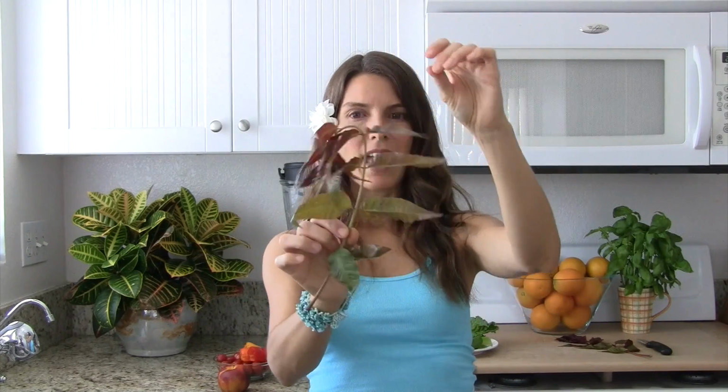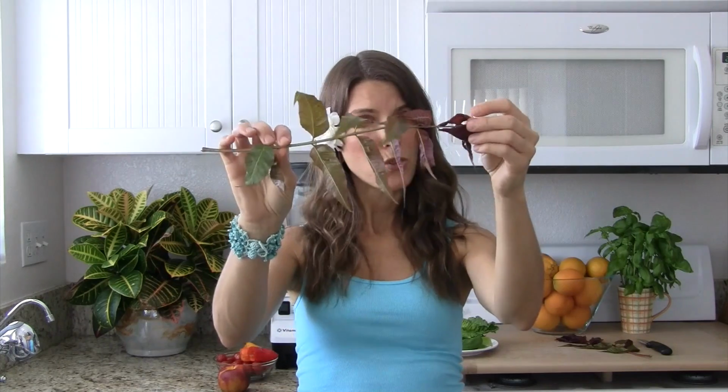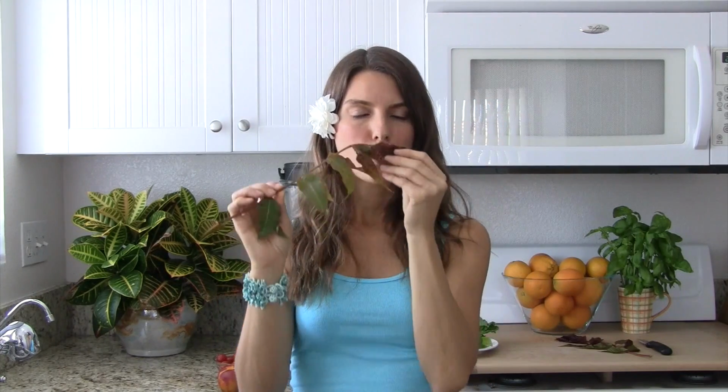One of my favorites, now I know most of you probably aren't going to have access to this, but I really wanted to share it with you. This is called Chinese Mahogany. I believe it grows on a tree, and the leaves are so fragrant. There's something about them that's very savory, kind of like garlic and onion, but it doesn't have a really strong flavor. It's more nutty, but still has just a serious yumminess to it that I kind of am addicted to. I love putting this in just about everything.